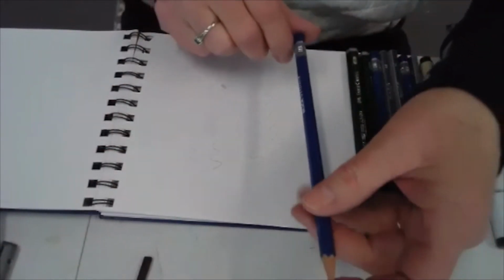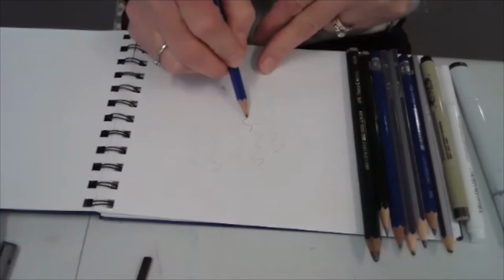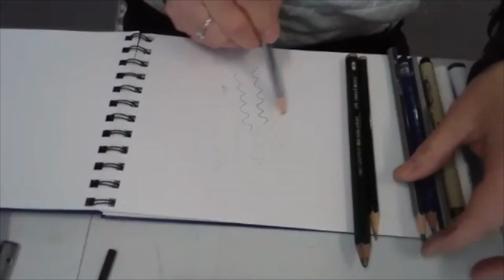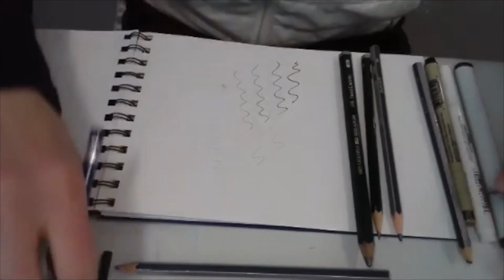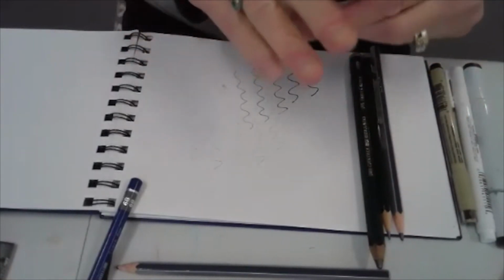Now the medium, you've got your H's and then you have your B's. The medium is an HB. So that starts going in a different direction, a little bit darker. Here's a 2B. 4B. Go to a 6B. See what's happening here? Here's an 8B. This one's much darker.